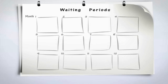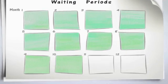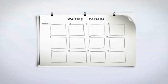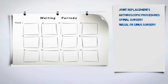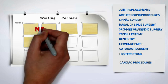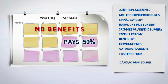Your universal gap policy also has a number of condition-specific waiting periods. Firstly, there is a 10-month waiting period for any birth-related claims. Then, for the following specific conditions: joint replacements, arthroscopic procedures, spinal surgery, nasal or sinus surgery, grommet or adenoid surgery, tonsillectomy, dentistry, hernia repairs, cataract surgery, hysterectomy, and cardiac procedures. There is no benefit during the first 6 months of your gap cover. In the second 6 months, the policy pays 50% of the normal benefit.